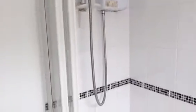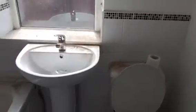So this bathroom, although it kind of needs a little bit of TLC on the actual shower head, etc. The bathroom itself is obviously very dirty because the builders have been in, but you have to have a little bit of imagination and imagine it when it's all cleaned and sparkly.